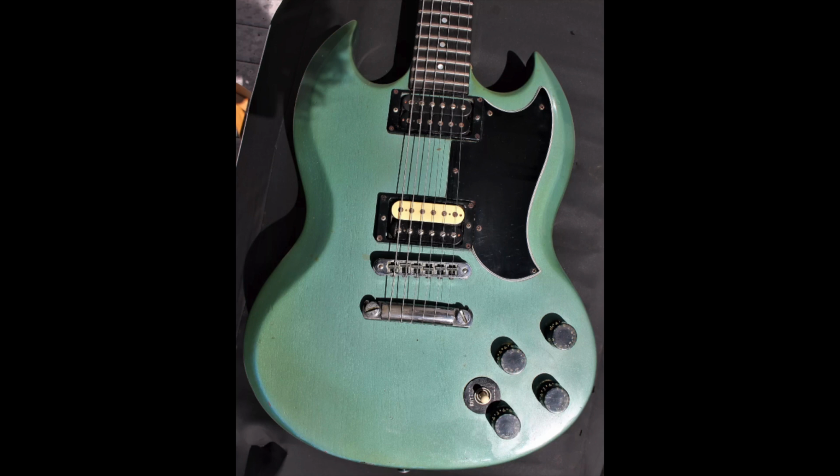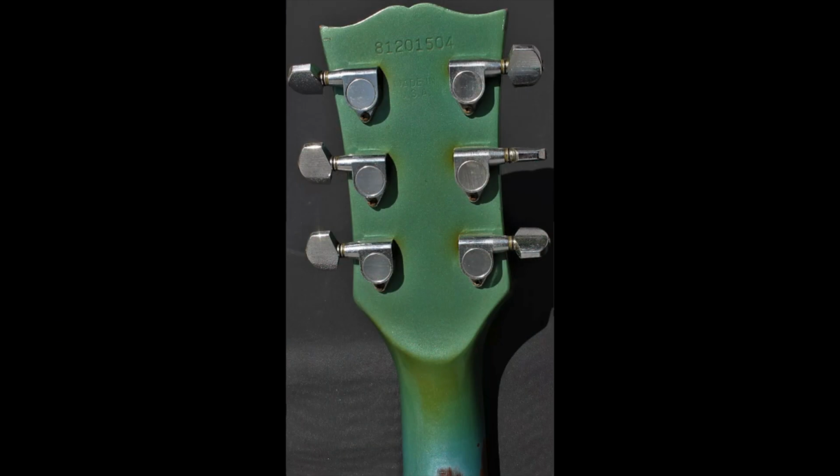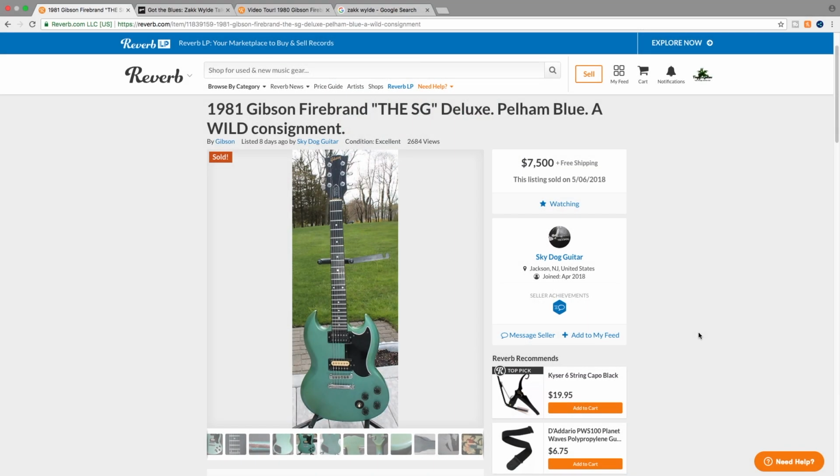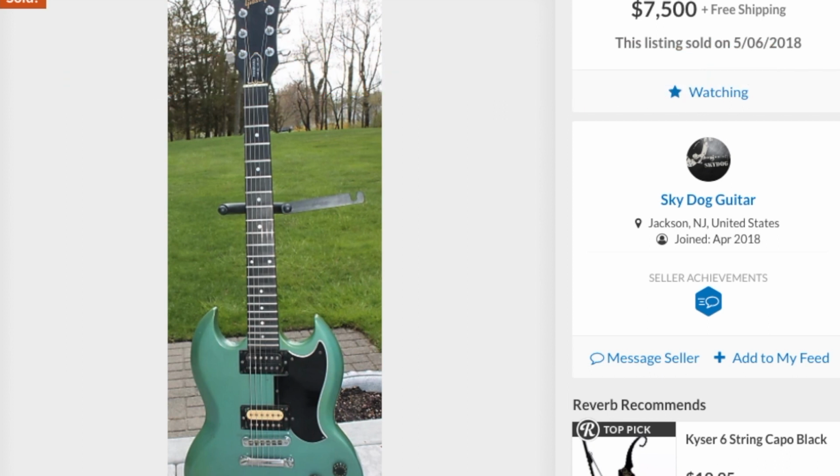This could just be any Pelham Blue SG though that has heavy wear and tear and somebody tried to dress it up to sell it off as something it isn't. I can't really say one way or the other. What I would guess this guitar is worth, if you could further prove that this was Zakk's first Gibson, I would say $2,500 would be about right. But since none of that documentation actually comes with this guitar and there's no real guarantees, I threw the guy a $1,000 offer because worst case scenario, I only slightly overpaid for a worn SG.